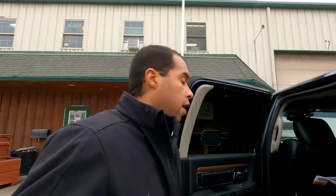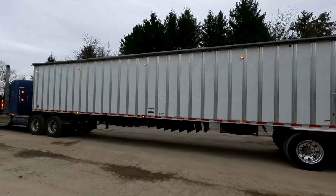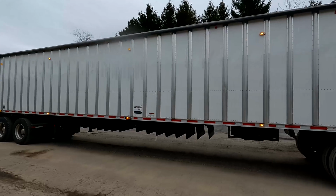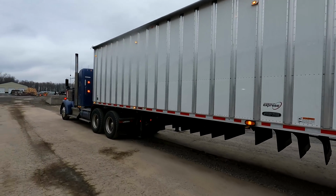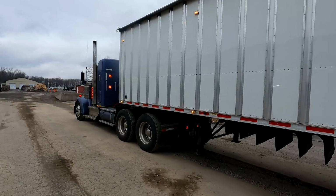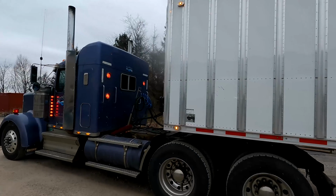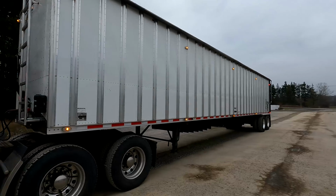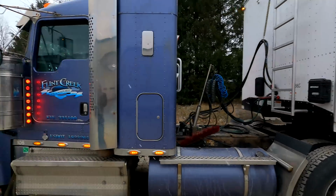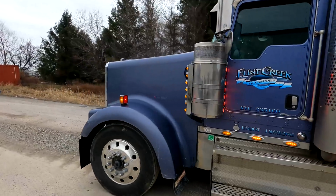Now I've got to run a loadout of apples, believe it or not, in this belt trailer. And I know I haven't talked a lot about our belt trailers. This is a 2021 Western belt trailer. They're built in Idaho. So he's got a load of apples on. We're going to go down and unload it. Going to be running a Kenworth 2008 with a Cummins.